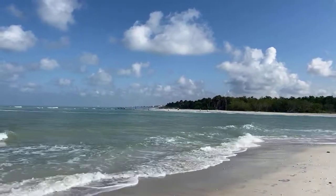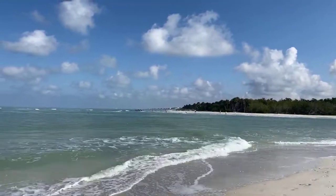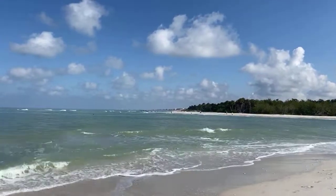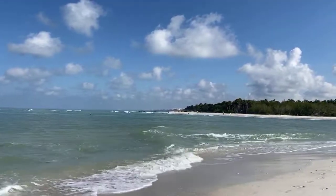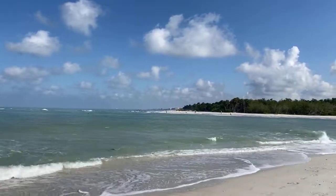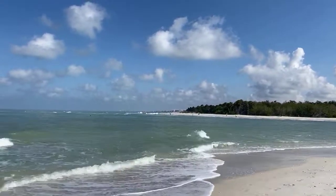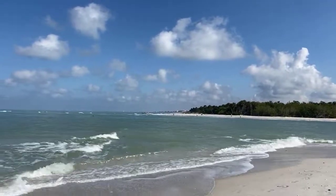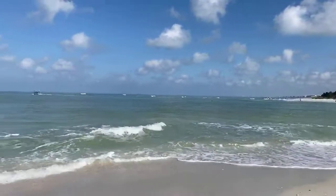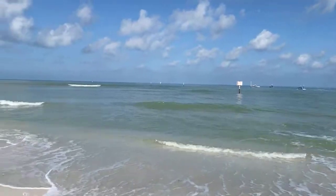Look up to the north. Barefoot Beach over there on the other side of the pass. If you're just tuning in, we're up in North Naples, Florida. Happy Thursday. Looks like the clouds might be starting to thin out. Here she is.